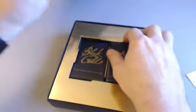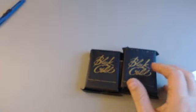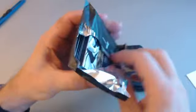Alright, guys, 14 Black Gold. As always with Black Gold, this set is something else. It pulls some amazing hits. It's getting harder to come by. It came out and people have gone through it. It is a lower print run set, so only so many are made. It seems to be becoming more and more scarce through the distributors.